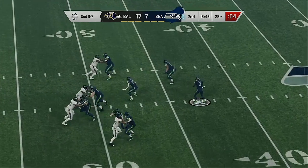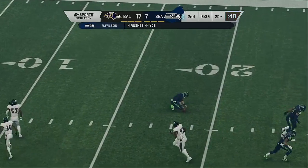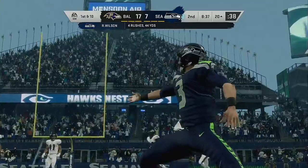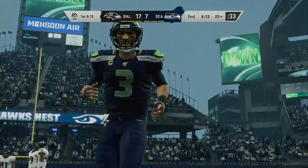Play action. It's Wilson. He'll buy some time right, and he will avoid the contact as he slides to a stop. 8 yards that time, able to take off, and the result is a first down.